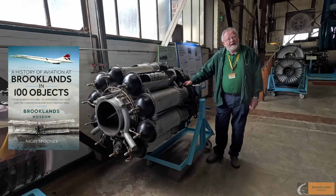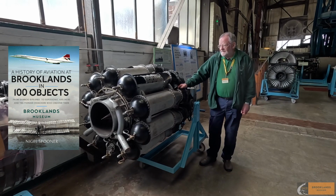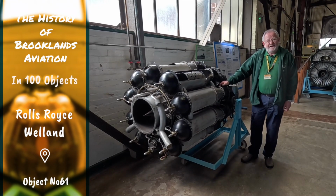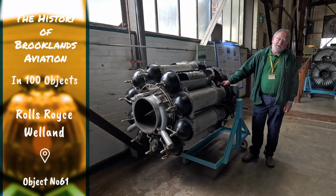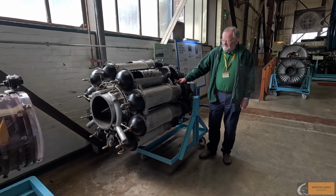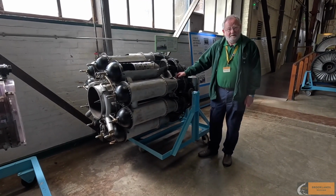Amongst the collection of aero engines here in the Stratosphere Chamber building at Brooklands Museum is what might first appear to be a cluster of metal cylinders. But it is in fact the first jet engine to be put into production by Rolls-Royce, thanks to an agreement made over a rather frugal wartime meal at a pub in Lancashire. It is the Rolls-Royce Welland, and it was originally designed by jet engine pioneer Frank Whittle.